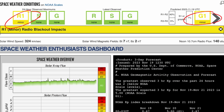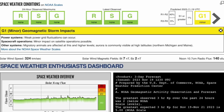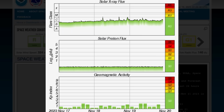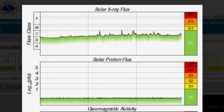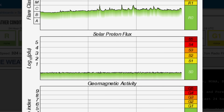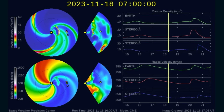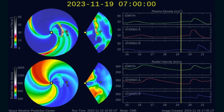Current space weather conditions, we are under R1, minor radio blackout impacts expected, as well as G1, minor geomagnetic storm impacts expected as well. And we were talking about that the last couple days. Solar winds right now are coming in at 324 kilometers per second. Solar X-ray flux hopping right up into a strong C range today after seeing 2 C-class solar flares and 2 minor M-class solar flares the last 2 days. Geomagnetic activity very low right now, but that is set to change.